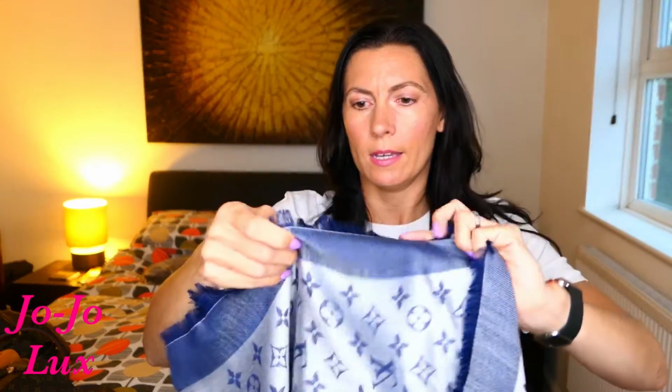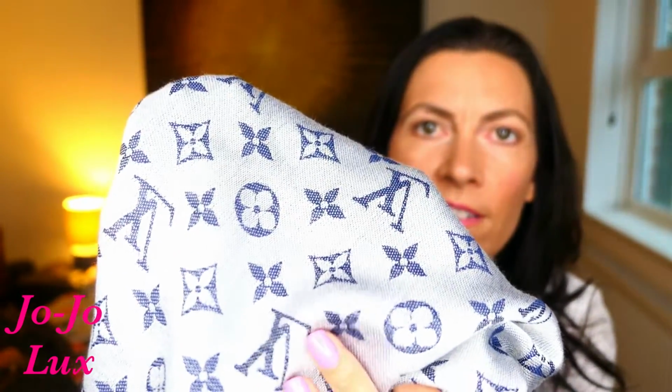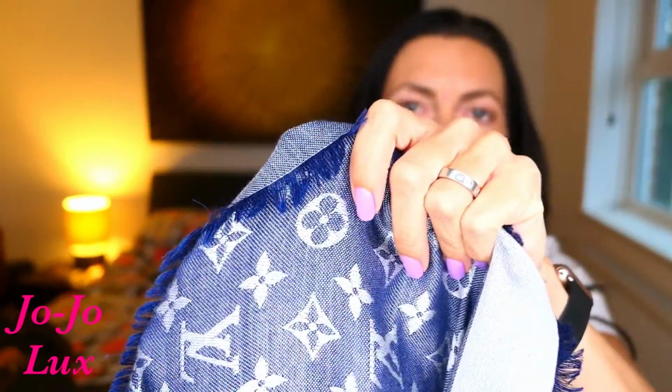Next is my Louis Vuitton, I don't want to say Louis Vuitton, the whole thing is Louis Vuitton. The next is my denim shawl, and I've got this in the blue colour. It's quite large, and it's two-tone, so you've got this more silver and denim blue on one side, and then more of the blue with silver on the other side. So as you can see, it's huge, and I can obviously wear this year round, but I don't tend to wear it as a winter scarf.